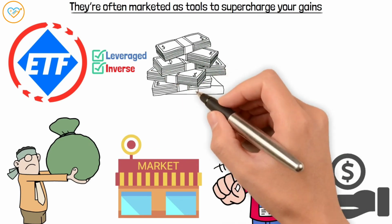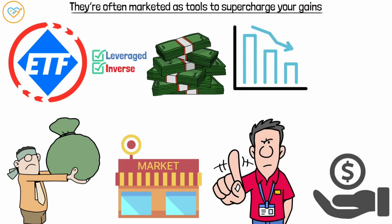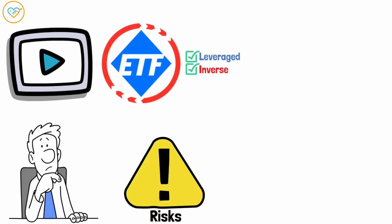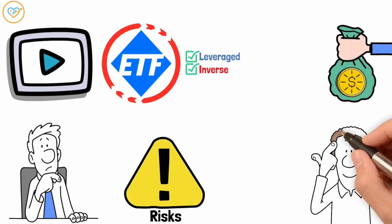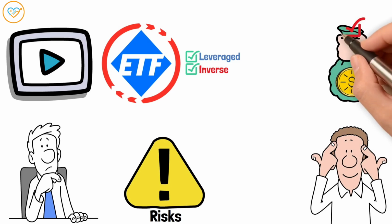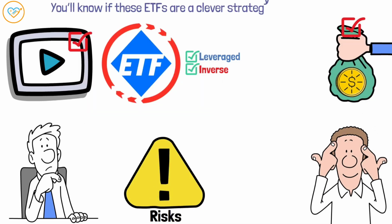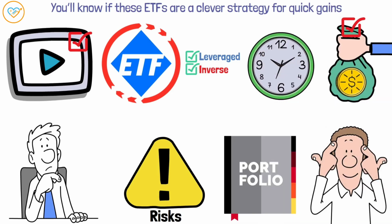While they offer the potential for high returns, they can also magnify losses at a pace that leaves even experienced traders in shock. In this video, we're going to break down exactly what leveraged and inverse ETFs are, how they work, and why they carry such significant risks. Whether you're a seasoned investor or just starting out, it's crucial to understand the hidden dangers before diving into these investments. By the end of this video, you'll know if these ETFs are a clever strategy for quick gains or a ticking time bomb in your portfolio. So, let's get started.